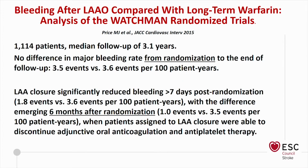This study was analyzing bleeding after left atrial appendage occlusion compared with bleeding after long-term warfarin. It was more than 1,000 patients with follow-up of 3 years. And there was no difference in major bleeding rate from randomization to the end of follow-up. However, when we start observation 6 months after randomization, then there was a difference. This is obvious, there is some periprocedural bleeding. So basically, the longer you follow these patients, the greater chance for the benefit of left atrial occlusion you can have.